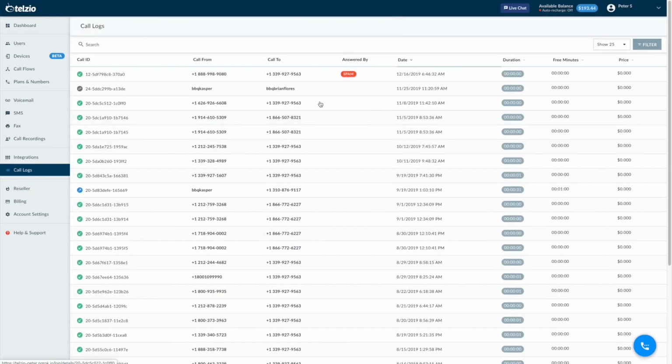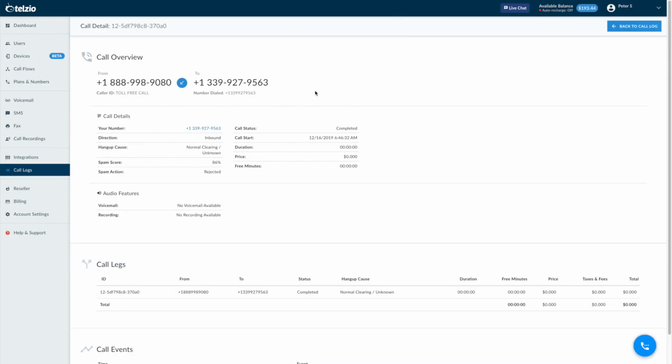Another cool thing I want to show you is in the call log of your Telzio dashboard, the overview clearly shows which calls have been blocked by the spam filter. And if you click to see the details for a call, you can actually see the spam score right here. This way, you can easily adjust your settings to the ideal level.